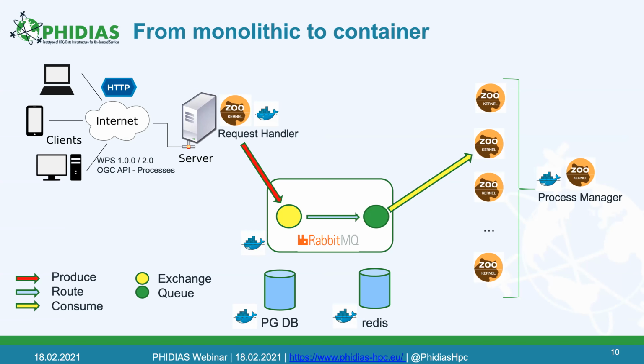So in this PHIDIAS project, our goal is to switch from a monolithic view, where we have only a single Zoo kernel, to a containerized view, where we split the Zoo kernel between multiple instances. So we will have mainly the client on the left-hand side that will still interact using HTTP with the Zoo kernel that I named request handler.